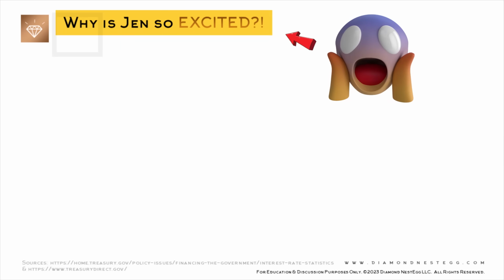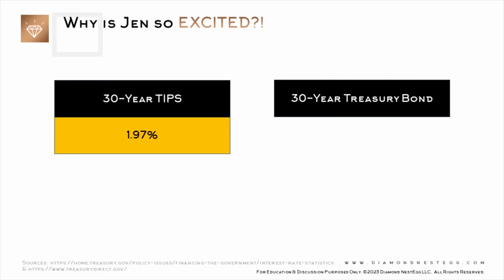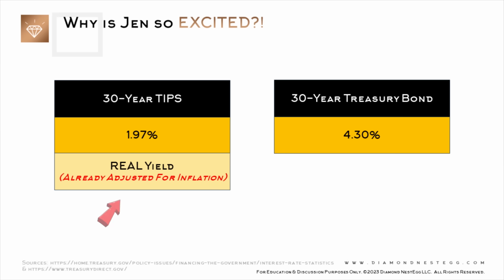And for those of you who are wondering why is Jen so excited about the 30-year TIPS with a yield of 1.97%, when the 30-year Treasury bond closed at a yield of 4.3% that same day. Remember that this 1.97% on the 30-year TIPS is the real yield already adjusted for inflation, which means that an investor who purchased this 30-year TIPS at the August 24th reopening auction will always stay 1.97% ahead of inflation, no matter what the inflation rate will be in the future.